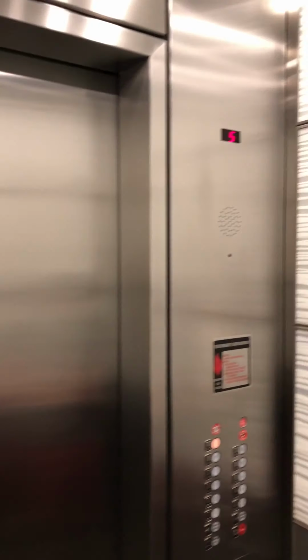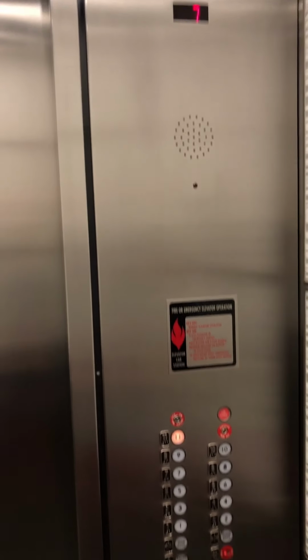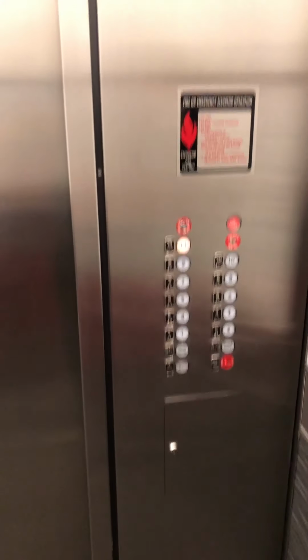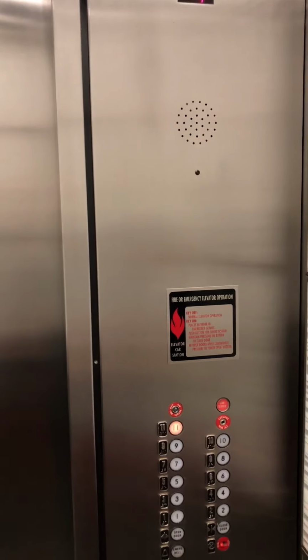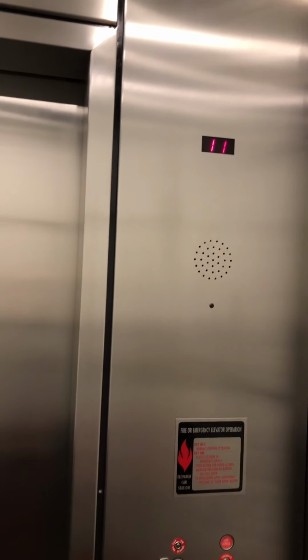Electric traction drive. I think the motors are still original. Pretty smooth. Phone box. This one's better than the other one because the other one's shaky. We're going back to 11.